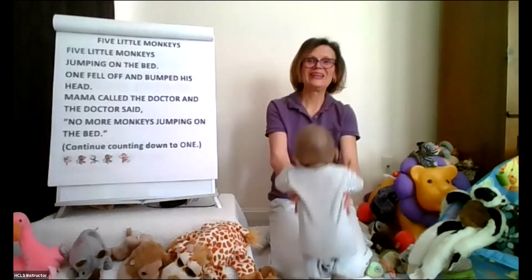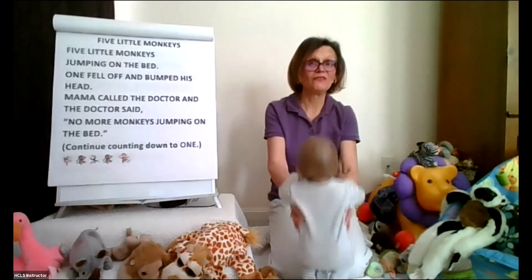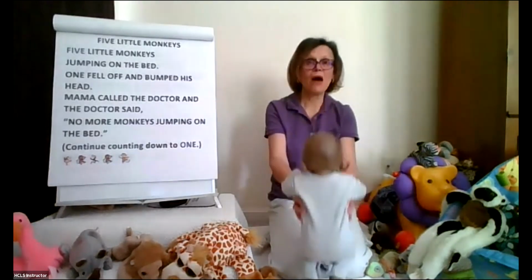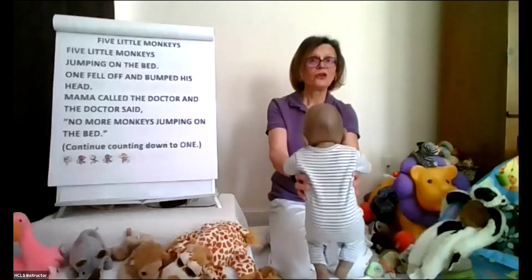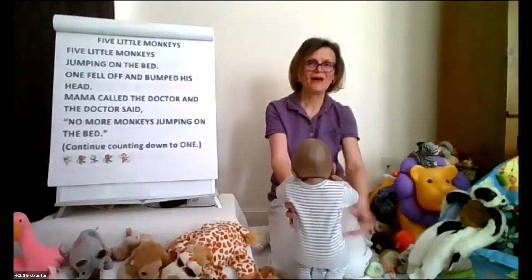Two little monkeys jumping on the bed. One fell off and bumped her head. Mama called the doctor and the doctor said, no more monkeys jumping on the bed.